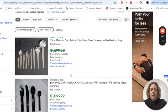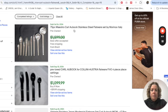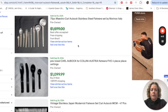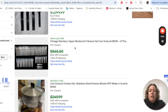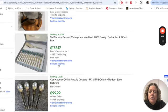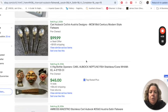So this 75 piece set of Maestro, designed by Karl Aubuch, sold for over $1,000, somewhere in there. A best offer was accepted. Here are some other modernist styles that you can see that have that name, 47 pieces, also in the hundreds. A little dessert set, looks like 4 spoons, sold for $100.